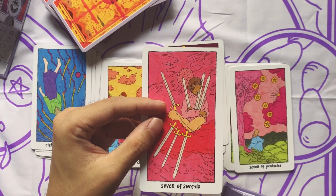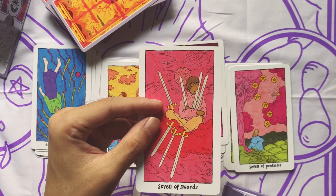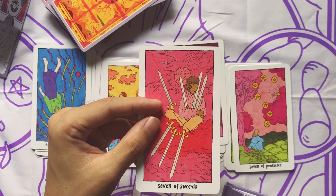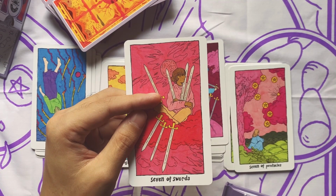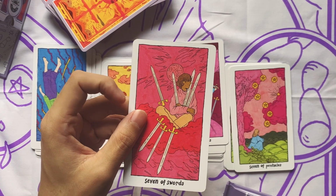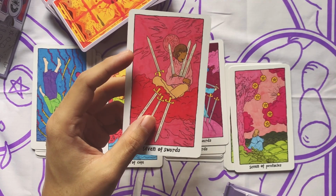It wouldn't be how I read the Seven of Swords typically, but I really enjoy this interpretation where they change the perspective. She does remind me of how I was during basic military training when I was hugging my rifle throughout the whole night because I was so afraid someone would take it.